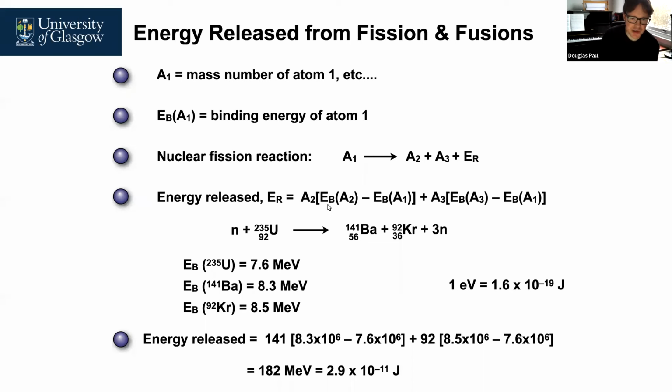No, this is just, sorry. What this is, it's the binding energy of atom A2. Apologies if this wasn't clear, but it's what I've written. This is just atom 2, and in this case, atom 2 is 141 barium, and it's 8.3 mega electron volts. Sorry about that if it wasn't clear.